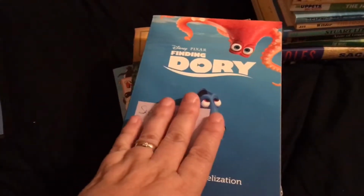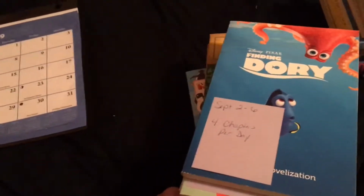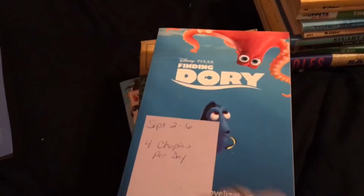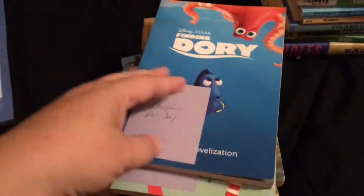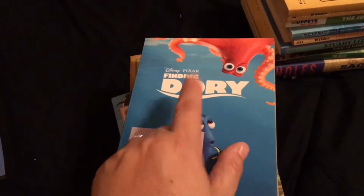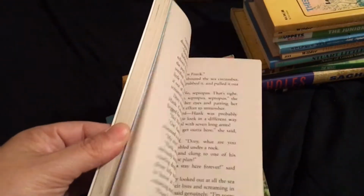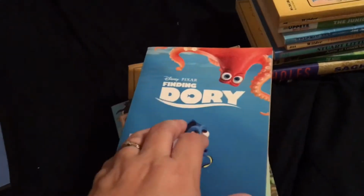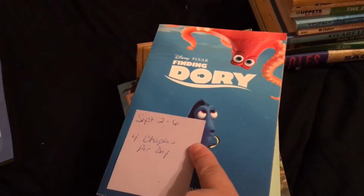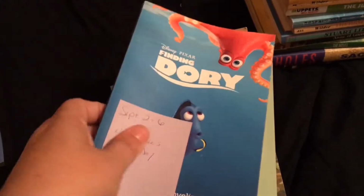I am also throwing in, I don't just have classics and award winners and everything. I threw in just some fun ones too. This one is the graphic novel, what is it called? The junior novel of Finding Dory, and I thought, if anything, this is going to keep my kindergartner's attention. This is one of his all-time favorite movies. This is only going to take us a week to read, no time at all.